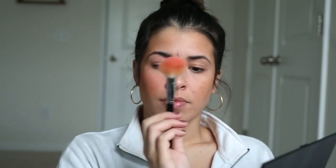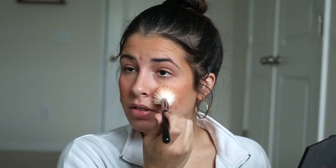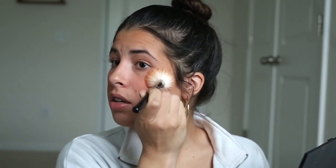My face is feeling a little dry. I did moisturize before we started. Look at that pink. Eee, gotta be careful. Okay, not bad. Ooh, that's pretty. I like that. Put a little on my nose. The look I've been liking.